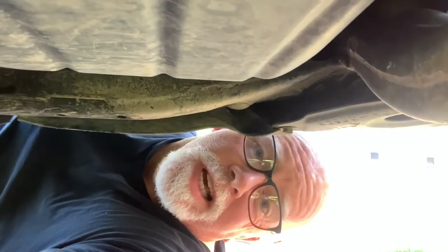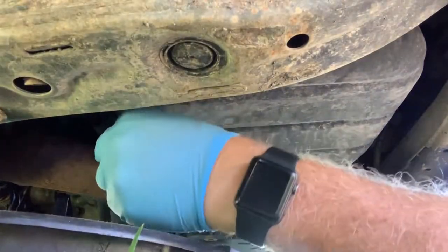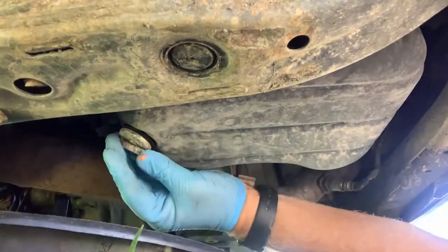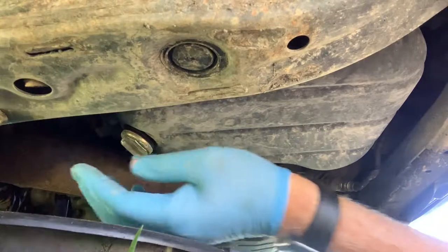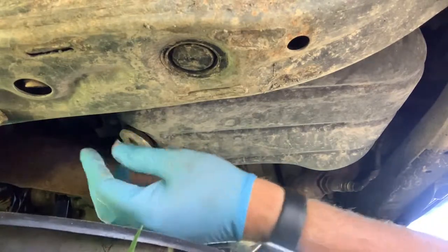All right, so what we have here is not your standard oil plug. It's a temporary thing. So I'm just going to use the channel locks to try to get that thing off of there. Wish me luck. Cut that glove, dadgummit. I drove the car a little bit just to go pick up the oil so that the oil would be warm and ready to go.